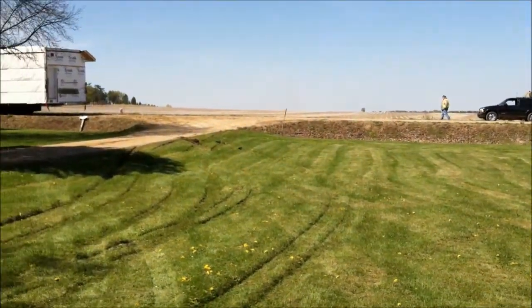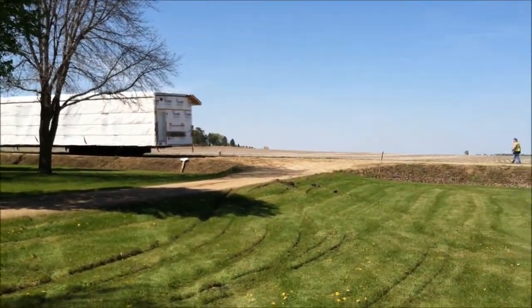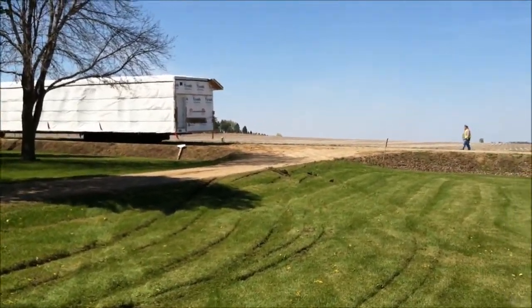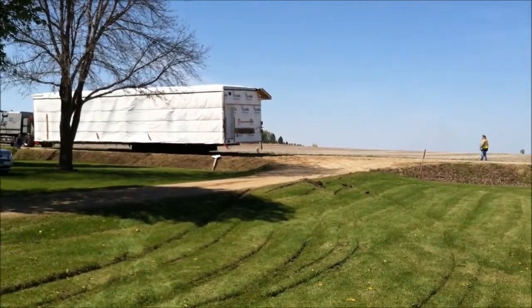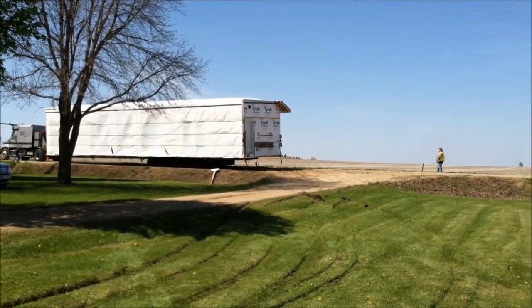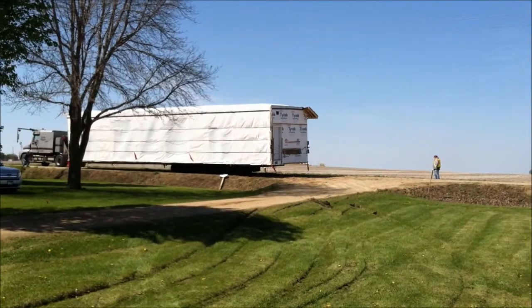But getting this in is the big issue. And before, if we wouldn't have had those planks that Ted had, that was the big thing that was able to keep that load from tipping.